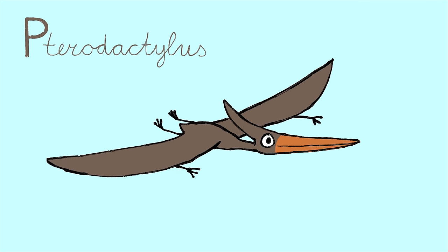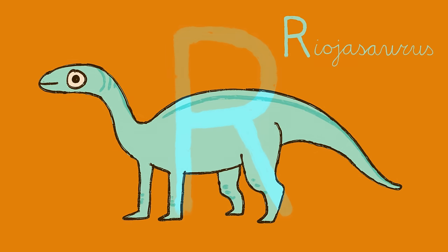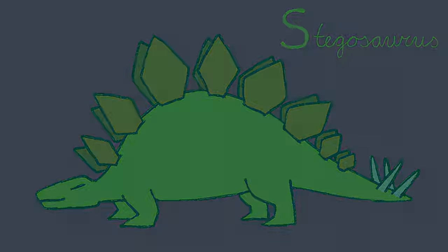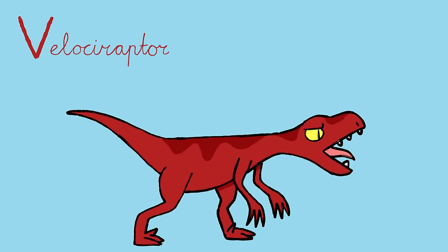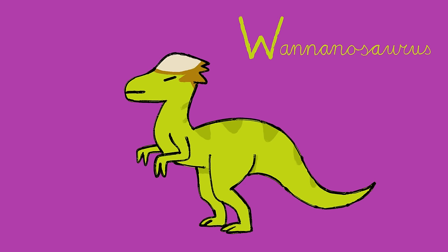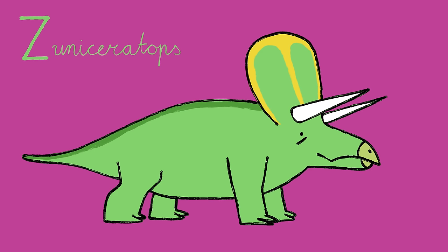P. Pterodactylus. Q. Quetzalcoatlus. R. Ryotosaurus. S. Stegosaurus. T. Tyrannosaurus rex. U. Utahraptor. V. Velociraptor. W. Bananasaurus. X. Xiosaurus. Y. Yinlong. And Z. Zuniceratops.